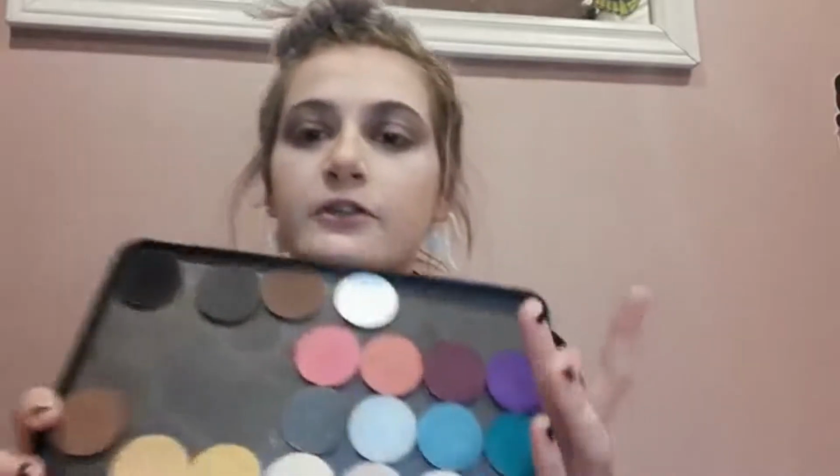Next, I'm actually gonna be going into this Makeup Forever palette. I'm sorry, I do not know the color names. I'll try to write it down below. I'm gonna be using this frosty blue right here. Is that on camera? There. And I'm gonna be doing the same thing I just did with Aura, but more in the center.